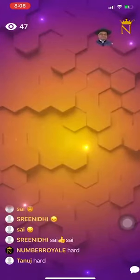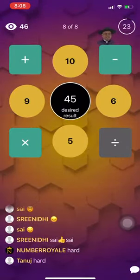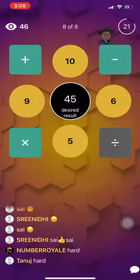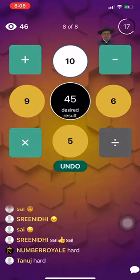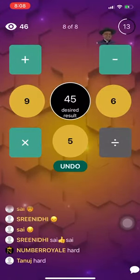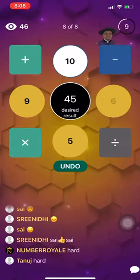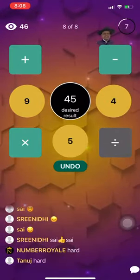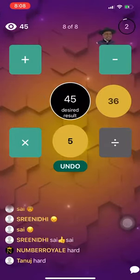10, 5, 9, and 6. Desired result is 45. Addition, subtraction, and multiplication are in play. There are 4 possible solutions. So this one obviously has to have some multiplication involved in it. So try to get the multiplication in.